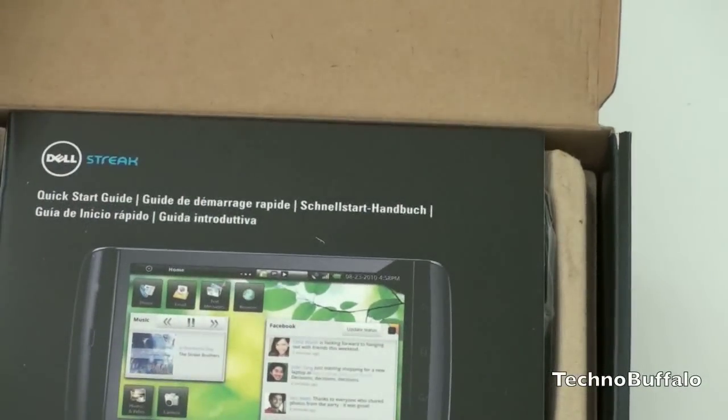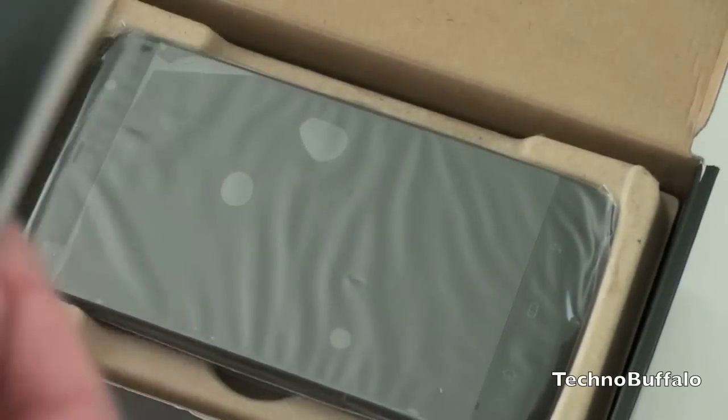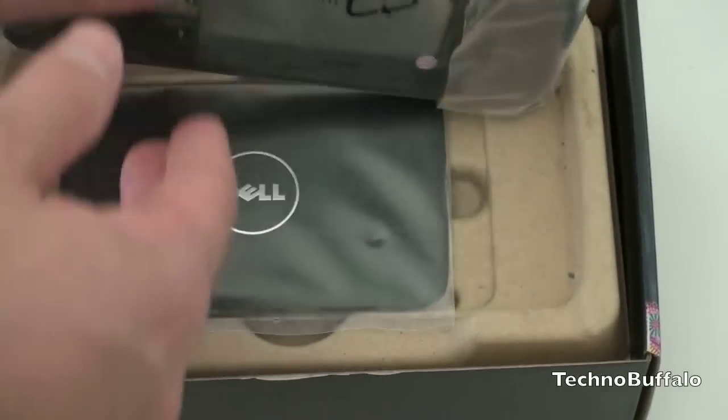Perfect. All right, so here we have a user manual, a quick startup guide. This is running a custom version of Android 1.6. Dell has said that it will be upgraded to the most recent version of Android. Right now, 1.6 is what the shipping ROM is going to be. Here's the device itself. We'll do a size comparison in just a minute.